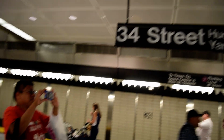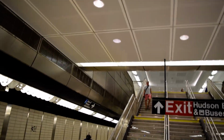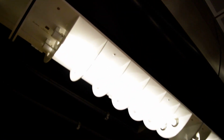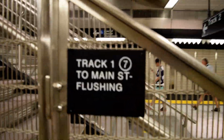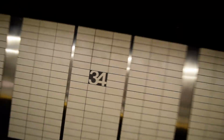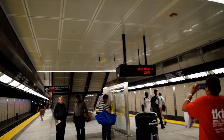Continue exploring. It certainly has a lot brighter lights than all the other stations. And these lighting fixtures are interesting. They're not your standard naked light bulbs that you will commonly see on most subway stops. Looks like these are plastic, these are not metal. Here are the braille plates, track one. You got 34 written on the walls. It's a brand new updated subway map.